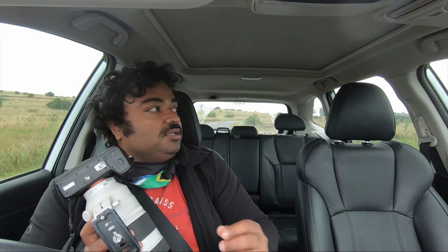Just seeing an African stonechat at the moment. Maybe I can get her. So yeah, I've come through to see if I can get some nice bird shots. Oh no, she's backlit. And then see what other animals we can see.